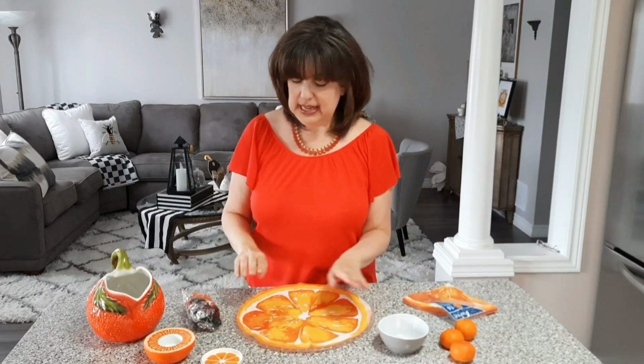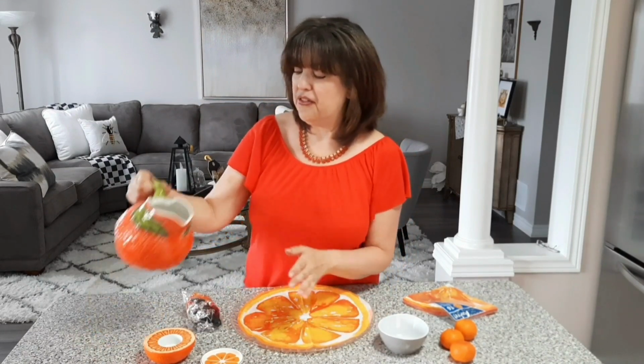So let's now put on our first piece. This is a pitcher that is an orange. It's got the dimpled skin. It looks amazing. The orange leaves and the stem. I acquired this. It's very sentimental to me.